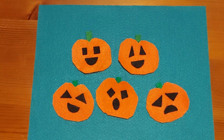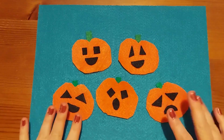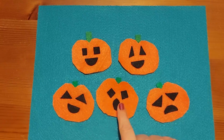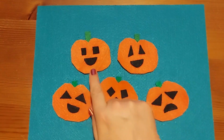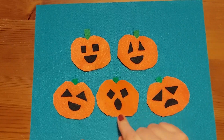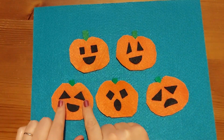This is the story, Five Little Pumpkins, and we're telling it with our felt pumpkins. Let's count them. 1, 2, 3, 4, 5. And did you notice the shapes of their eyes?